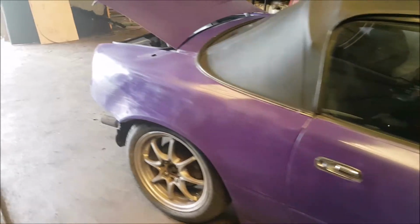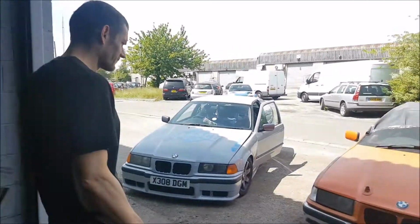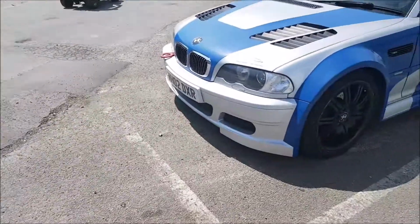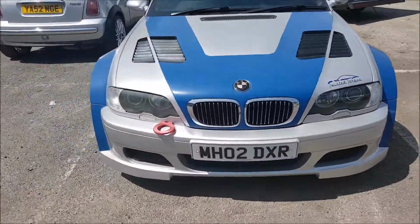Mine's got all sorts of colours on it. Yeah, but yours reminds me of Need for Speed. Oh, I'm not about that one. Yeah, that one is Need for Speed, that's why I built it. Let's go have a look. So this is a Need for Speed Beamer. The BMW E46.